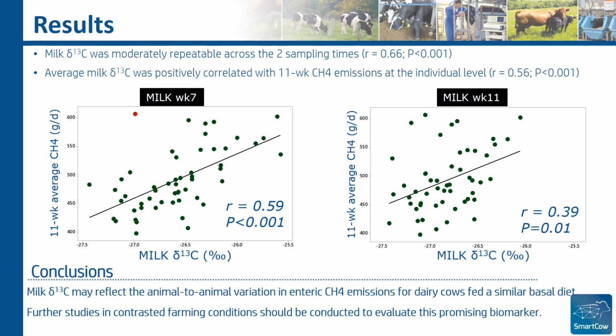Conclusions. Milk 13 carbon signatures may reflect the animal-to-animal variation in enteric methane emissions for dairy cows fed a similar diet. Further studies in contrasted farming conditions should be conducted to evaluate this promising biomarker.